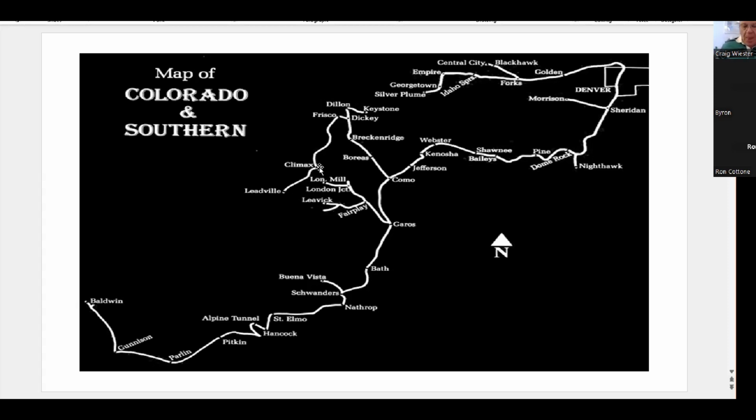And so this mine operated a long time, and then they got to Leadville. And then they built down here, and they got to some more mines here, and then down here to Buena Vista, and then they built the Alpine Tunnel, which we'll talk about. It was a disaster. And then got to Gunnison, and then some more silver mines. So this is the narrow gauge portion of the Colorado and Southern.